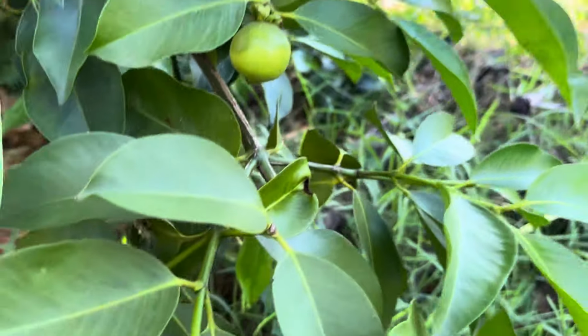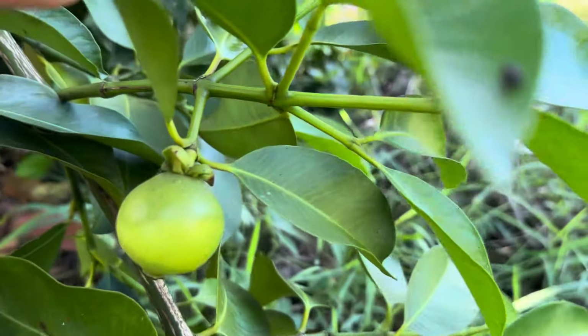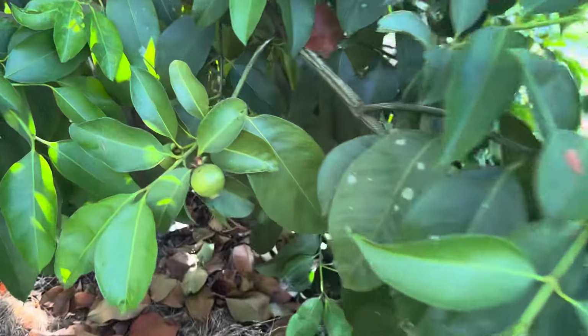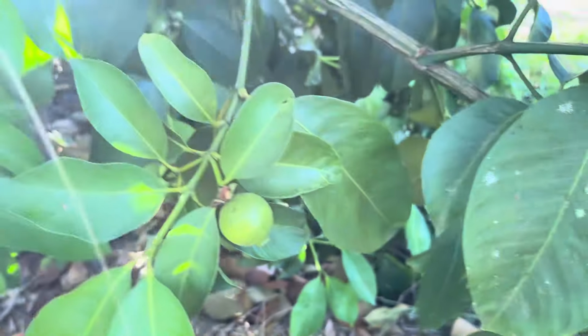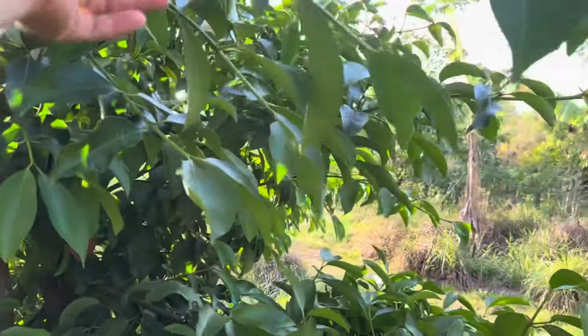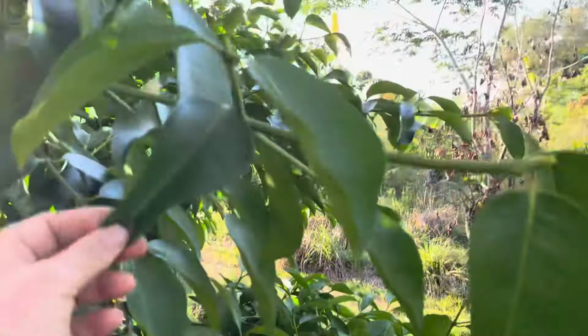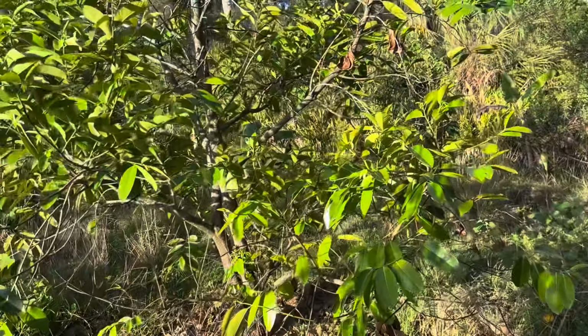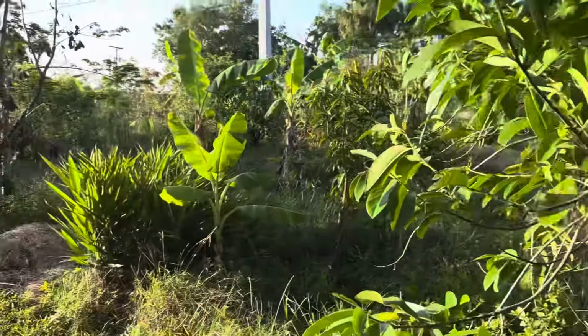Here's our Garcinia syllabica. This fruit looks like it's changing. It's starting to change. Does that mean it's going to start turning red? It doesn't look big enough. This is the first time this tree has fruited. So I'm looking for flowers on here, but I don't see any flowers, but it looks like it's getting some new growth. So it might be getting ready to put some flowers out.